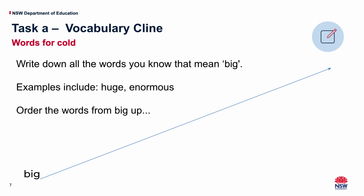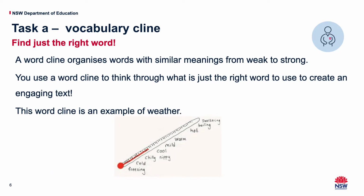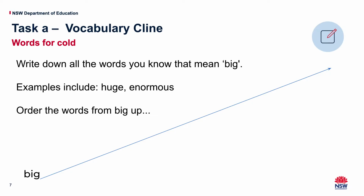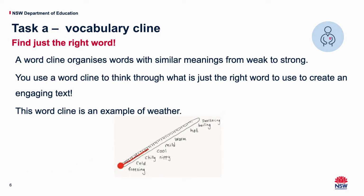You could use the word small. You could use, I'm trying to think of another one off the top of my head. I'll think of one during the Zoom call and I'll get back to you. But the idea is you go and you go up and you go from the smallest to the biggest. So if big is your smallest, you get bigger. That's probably a bit confusing, but if you have a look at this one, that makes it a bit easier to understand.